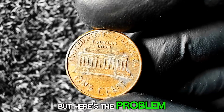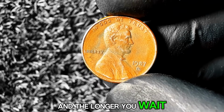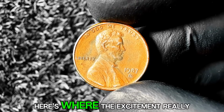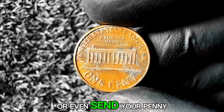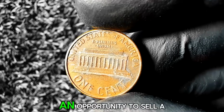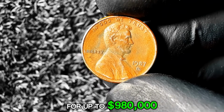But here's the problem. The market for rare coins is competitive, and the longer you wait, the more likely someone else will snatch up your penny before you even realize its true worth. Here's where the excitement really kicks in. If you find the right buyer or even send your penny to a professional grading service, you could unlock a value that changes everything. We're talking about an opportunity to sell a single coin for up to $980,000.